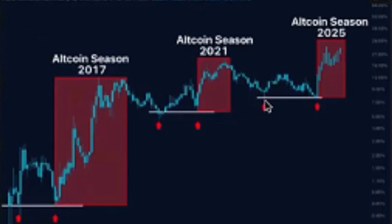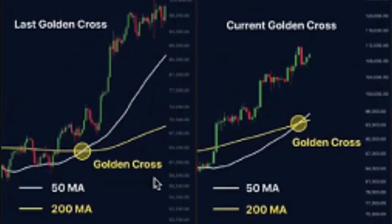Then we'll look at the two technical signals that mark the start of a true alt season. And of course, we'll cover Bitcoin, which just made a bullish move with a golden cross. We'll break that down in a moment. My friends, there's a lot of incredible stuff coming. Trump, along with his buddies, is still accumulating Ethereum. We'll get into that too. So let's jump straight into it.